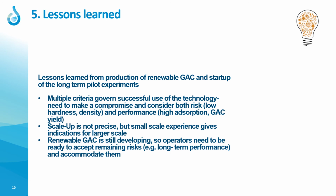So there's a need to compromise between, for example, very good adsorption and very good robustness of the filter, so a very strong material that can last long in your filter bed. Here we are looking at hardness and density. And in terms of performance, we're looking at high adsorption and the granular activated carbon yield during production. We also learned that scale up is not as precise as expected, but still small scale experience gives a good indication for the larger scale.